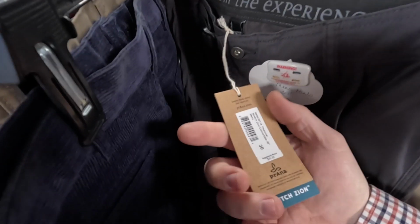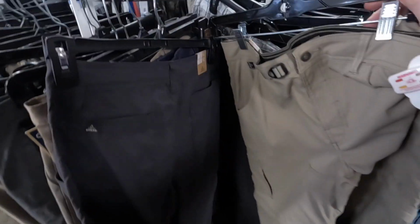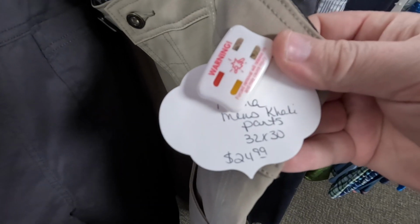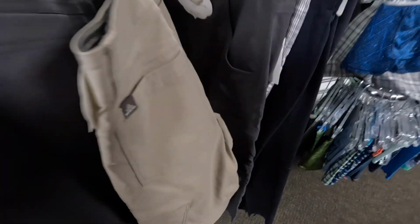I found a couple pants new with tags. This is a brand I've heard some of you guys talk about, Prana. These are the convertible pants where they unzip. They're both new with tags. One in the charcoal gray, one in the khaki. Good sizes too, 32, 30 waist. And they're asking up a little bit. They're asking $25 a piece, but it's a great ministry, so we'll pay it. Should be able to get 50 to 60.